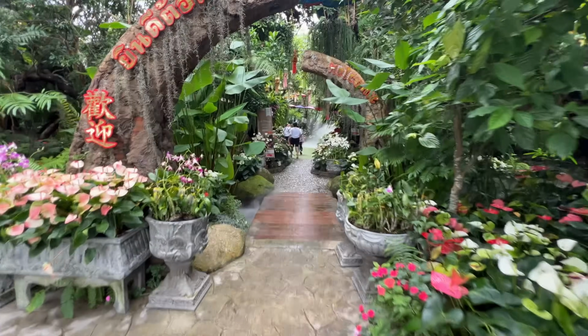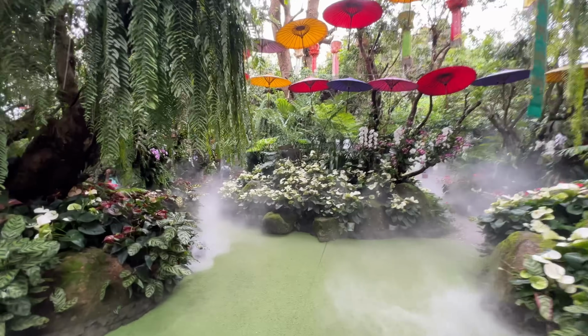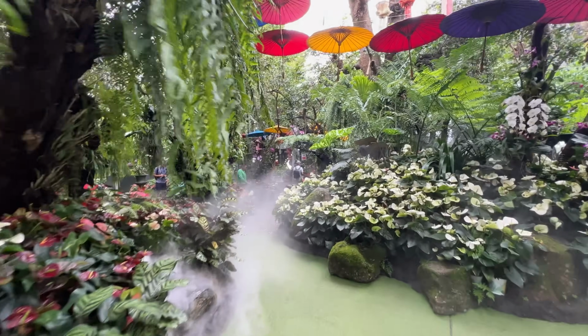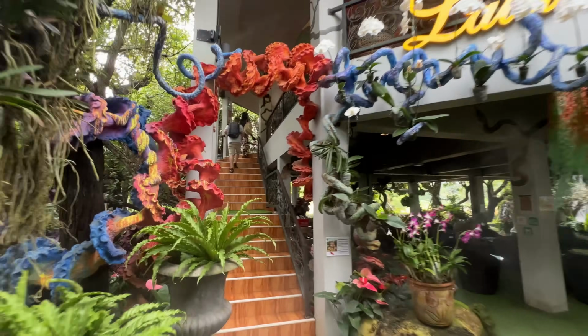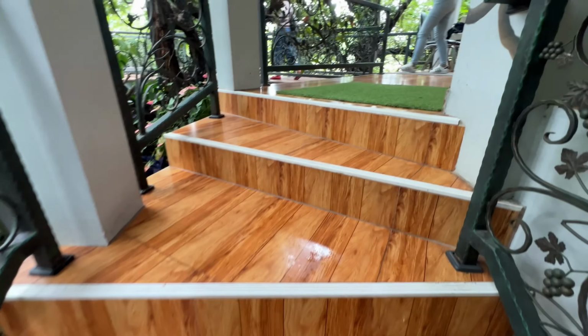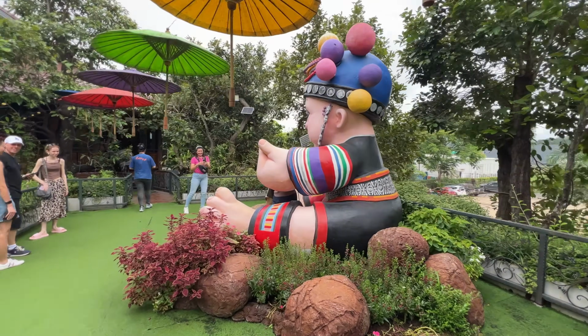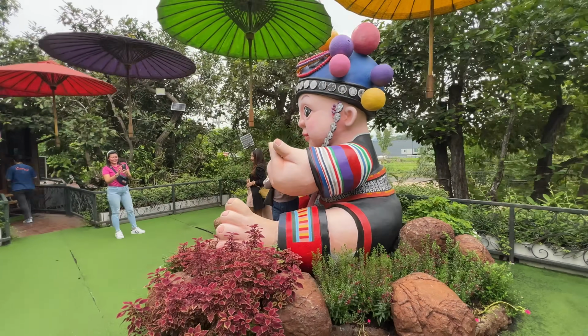Looks like you can feed the fish here for 30 baht. I'm not here to feed the fish. I'm here to feed myself. But this place is definitely beautiful. Okay, where's the food? I'm hungry. I guess it's up top. Ah, yes, wooden stairs, and they're wet. Safety first, as always. What is this place? It's more like an amusement park than a restaurant, but pretty cute.